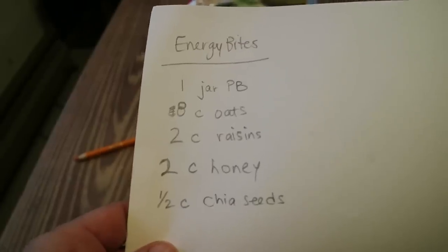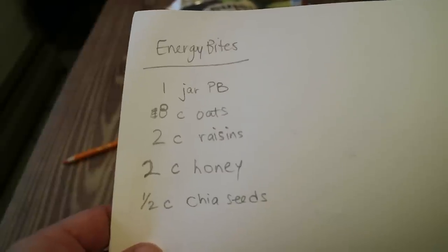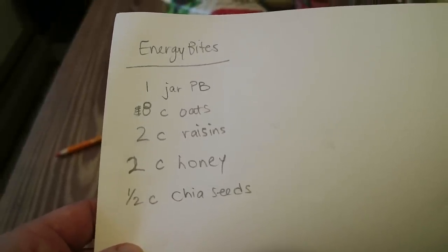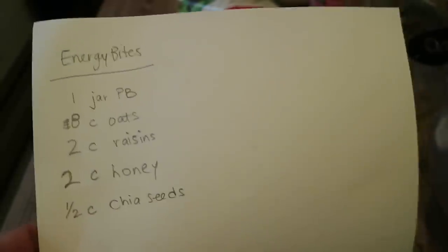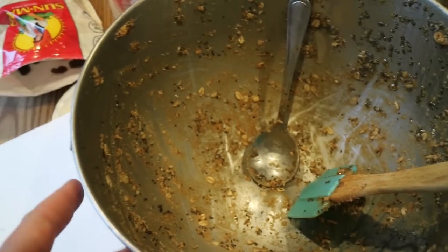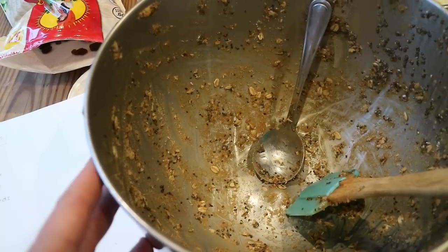This is the recipe we made up because this is what we had on hand. One jar of peanut butter, and that is a really big Costco size jar, 8 cups of oats, 2 cups of raisins, 2 cups of honey, and 1/2 cup of chia seeds. We may have put in a little bit more than that. Elsie's like me and she was kind of dumping. And then we just mixed it with the mixer. We actually used the bread hook attachment, which mixed it really well. And they're delicious.